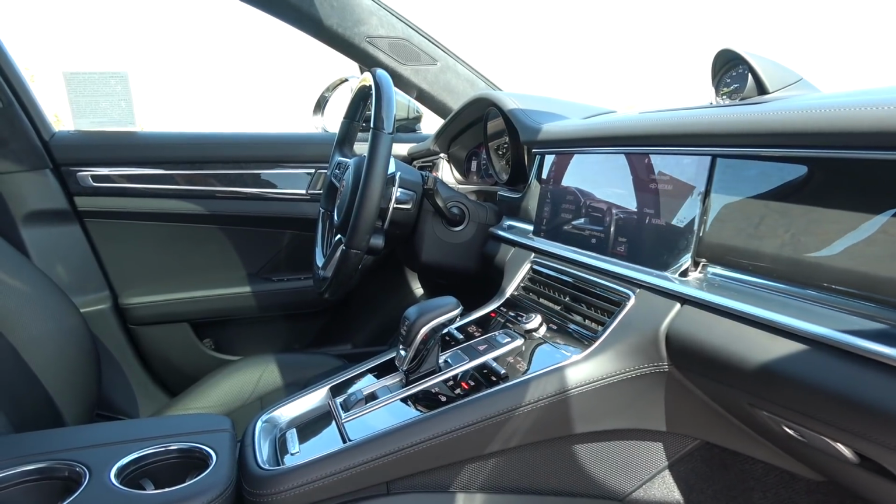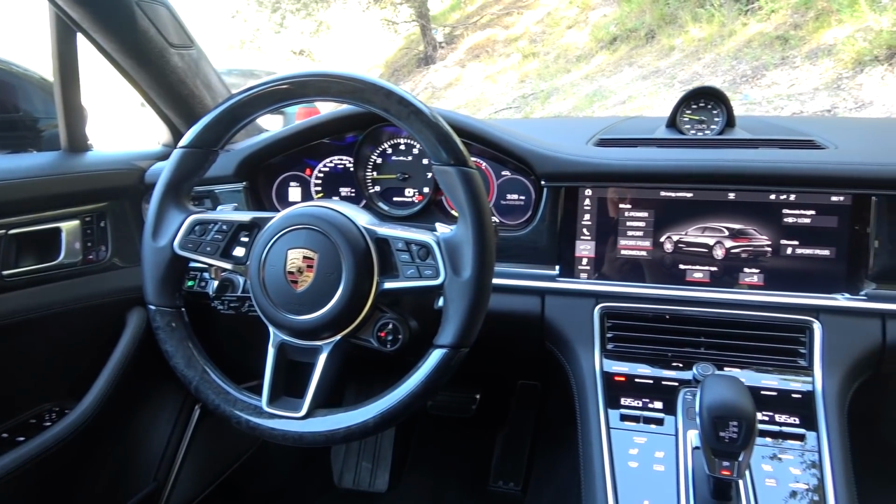Now, if you don't get the Sport Turismo model, you get the normal Panamera Turbo SE Hybrid, you can opt for the Executive package, which gives you an extra 5.9 inches of rear legroom if you need extra legroom. In my opinion, it's got plenty. Overall, the interior is such a nice place to be. It's quiet, it's refined, the leather is sumptuous, and they did a killer job with the Panameras inside.